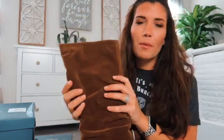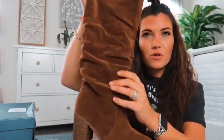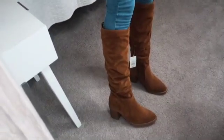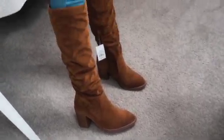For me, I'm a little bit taller, I'm 5'9", so these go up, not to my knee. They're definitely underneath my knee, but they go pretty high, and they're just this really nice slouchy, they're already pre-slouched for you, so they don't actually fall down. They do stay up, but they have that slouchy vibe. They zipper, which is super nice, and then they have this really nice chunky heel.